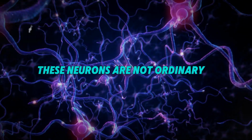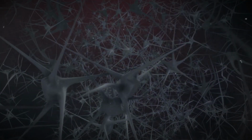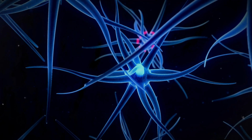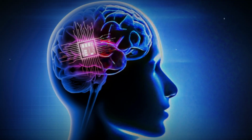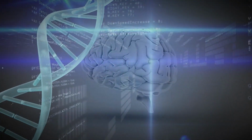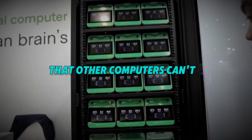These neurons are not ordinary. They can grow and learn just like the neurons in your brain. After turning the stem cells into neurons, scientists put them into the CL1 computer. Here, these neurons don't just sit there. They help the computer to think and learn from what happens around it. It's like the computer has a part of a human brain, making it able to understand and learn new things on its own, without someone having to program everything it needs to know. This is how the CL1 can do some amazing things that other computers can't.